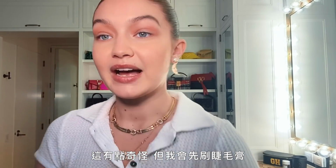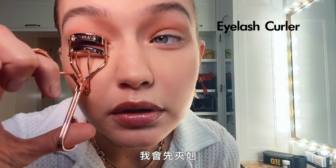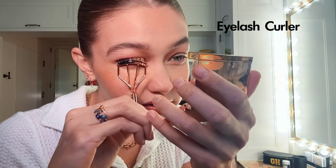This is strange, but I do mascara, then I finish my blush and highlighter because then I like to go back to the mascara and reapply. So I curl first, and then bam.